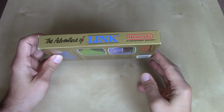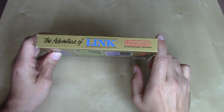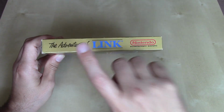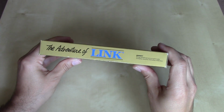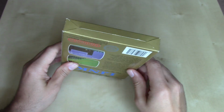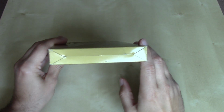But on the first long side here, we've got the same branding. Notice that Link is now the prominent word instead of Zelda, and it's displayed in blue instead of red. The original game would see The Legend of Zelda as its branding. On the second long side, same thing, except the Nintendo logo is replaced with some warranty information. On the top, we've got the same branding for the game, and on the bottom, that tricky to refold bottom portion that they've always had on their cartridge boxes for the Nintendo Entertainment System.